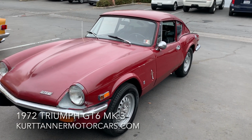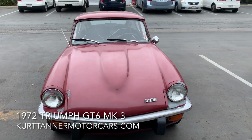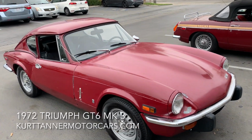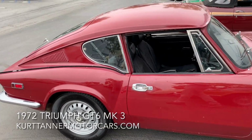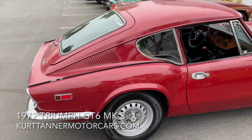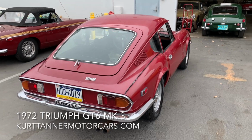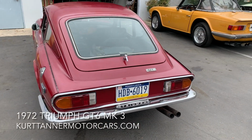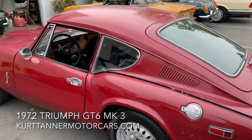Today we have on offer this 1972 Triumph GT6 Mark III Coupe. I believe it's finished in this damask red, black trim, 4-speed, standard wheels. And we just purchased this car from Pennsylvania. It's a really good original low mileage car.